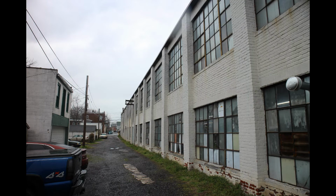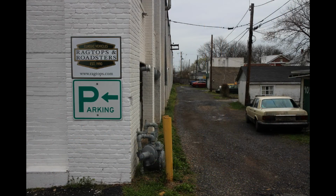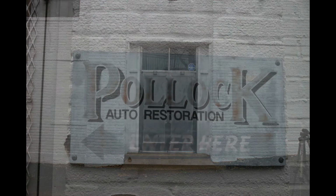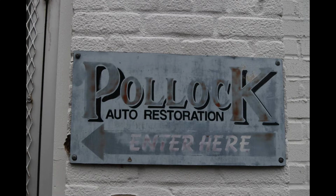At the corner, a lot of old signage. I think this is the third auto restoration place. Nice stainless steel doors, huh? I think that's the first one, Pollock. All right, so that's looking back out New Street.